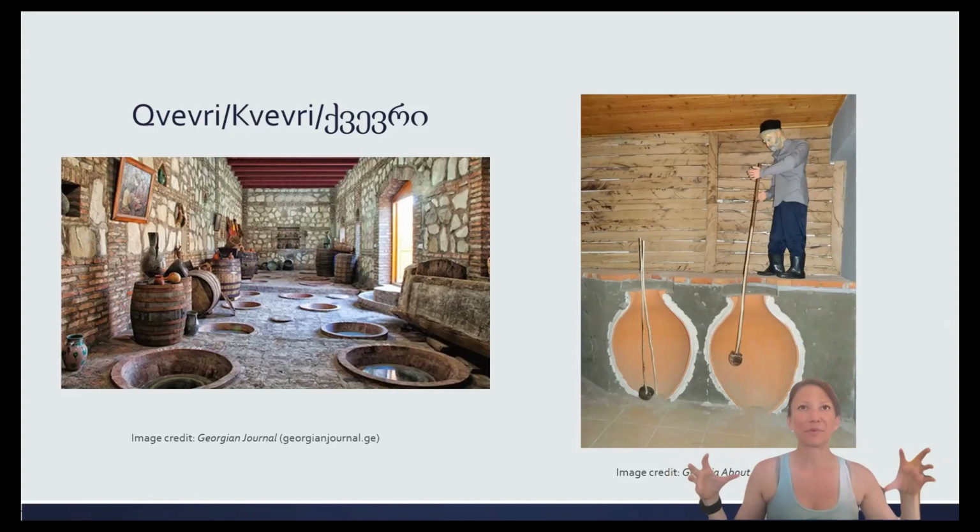And then it is basically sealed shut and given 1 to 5 months to age in the Kvevari itself. I believe the reds are shorter and the whites are longer. Don't quote me on that. I'm sure we will do another Georgia because just the wines coming from here are so cool. Once it's gone through those 1 to 5 months, they'll take it out, bottle it, sell it. It's awesome. All right.